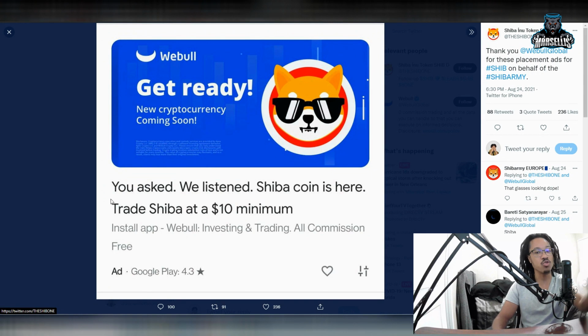So as you can see, it says Google Play. Now, this is a Google Play ad ran by Webull. Webull is literally advertising on Google for Shiba Inu. This is going to make more people invest in Shiba Inu. This is going to put more money into Shiba Inu in general. This is going to help Shiba Inu out a lot. So it says it right here.